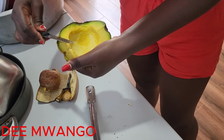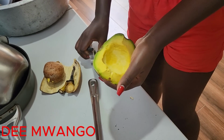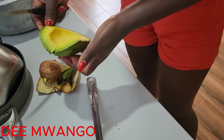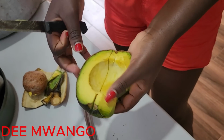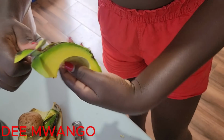Actually, this is the best avocado I've ever eaten. So I'm told they have two types, the watery and the dry avocado here in Jamaica. So I think this is the best avocado I've ever eaten. Like, it's so nice. I love it. So I'm just gonna peel it off.